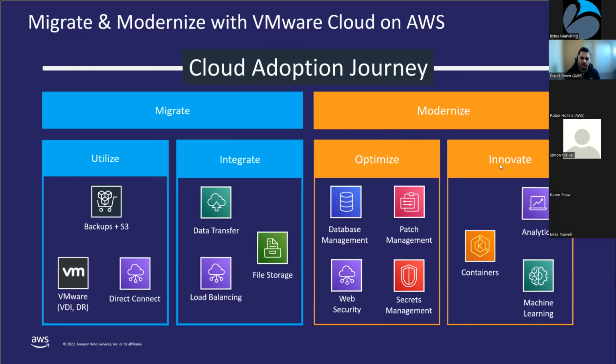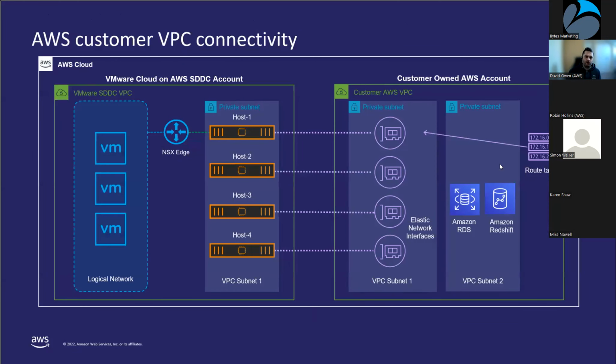So you can integrate your applications or completely rewrite them into AWS as well. So it's having that option. It's much easier once you've got into close to the AWS native environment in VMC than it would be if you were still on premises. So how does that connectivity actually work? So I mentioned around the backbone piece, it's very fast.